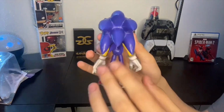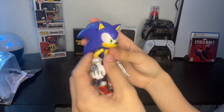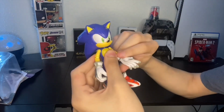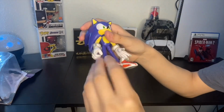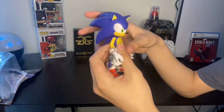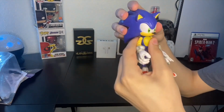There's the back of him, got his spikes. Very sharp. Yeah, he's very, very movable. His gloves are movable. I was about to switch it to hands, but it's technically the same thing. So his arms can do that. His shoes also are very movable. His legs are very movable. He's a very movable figure, which I do like. It's pretty cool. I wonder if we can take the head off.